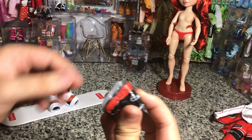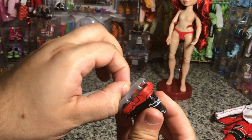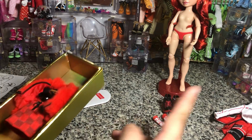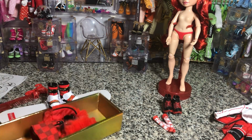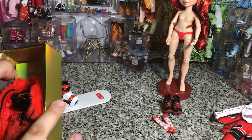As we discussed in the last video, these skates are not removable. Some of them will pull out, but that's only because the glue is weak. So, you know, if you want those as regular shoes, all it takes is a quick clip with your nippers or your plastic cutters, and then you can take those off.